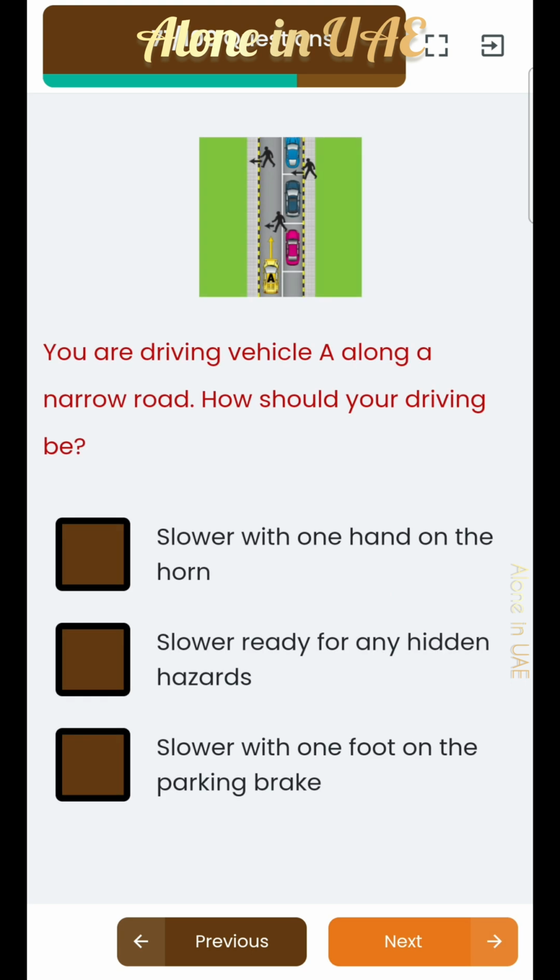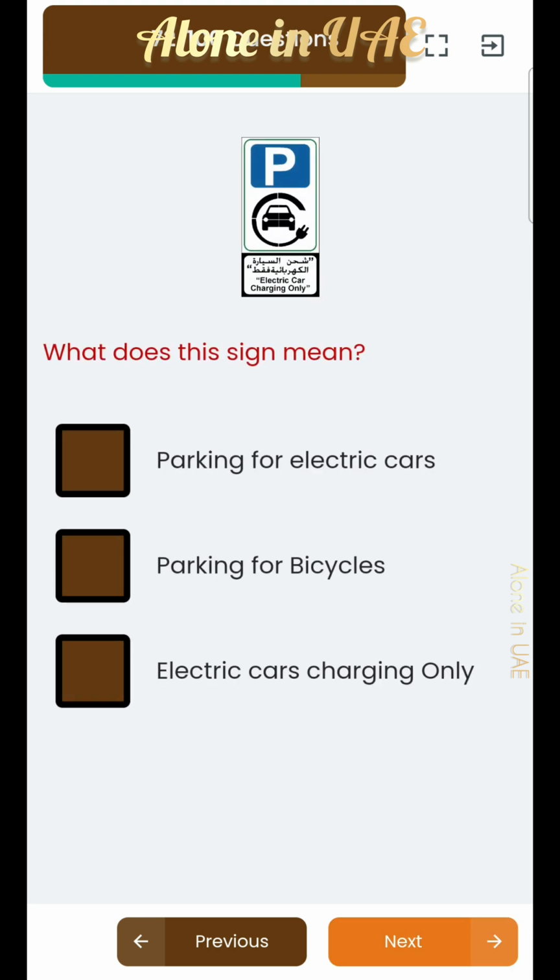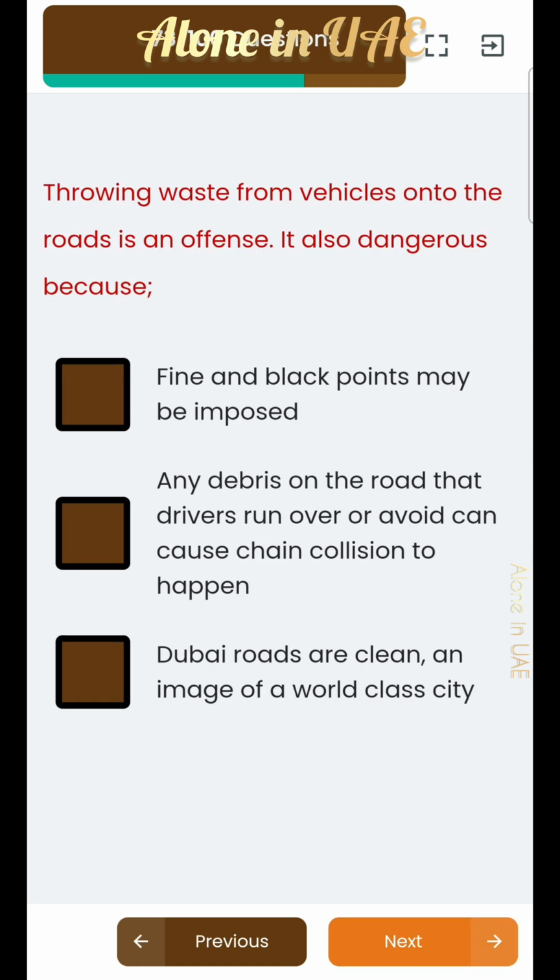You are driving vehicle A along a narrow road. How should your driving be? Slower, ready for any hidden hazards. What does this sign mean? Electric cars charging only.